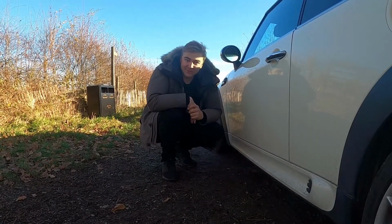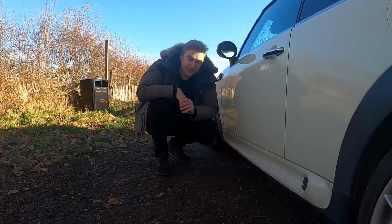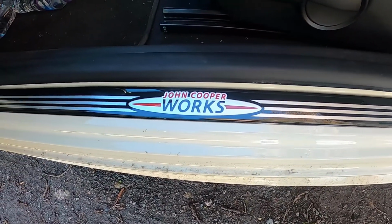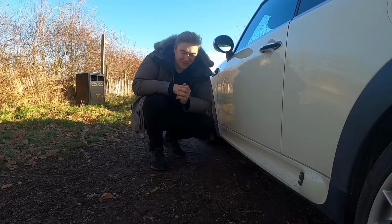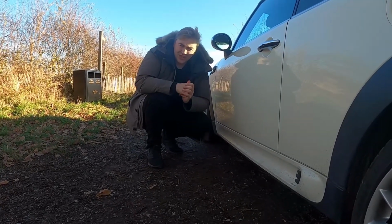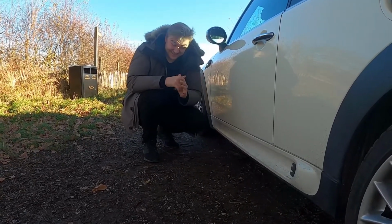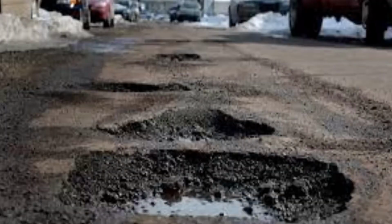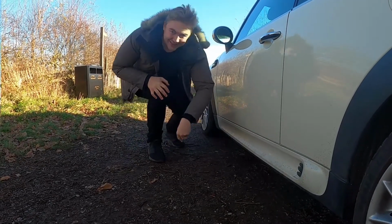Number 2 has to be the hard suspension. Obviously in the last video I spoke about the good handling that this car has, but it does come with quite hard suspension as a downside to that. And when you try and take your gran in the car, take her to the shop, she's going, oh, I wish you'd get a fresh car, this one's too hard. You know, then you think it is a good car, it's just not made for UK roads. They don't maintain the roads over here, and so this car isn't really perfect for that. But that's number 2. What about number 3?